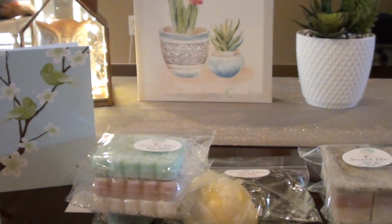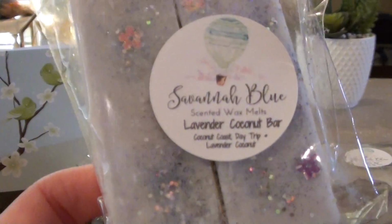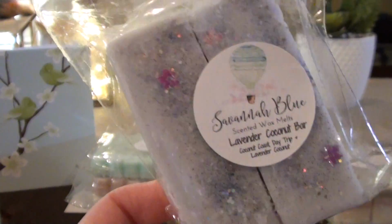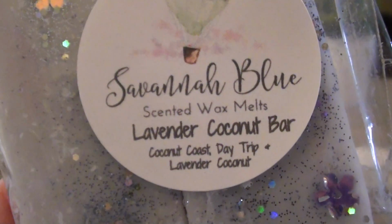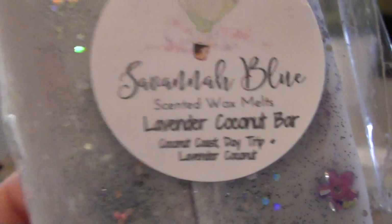And then I got the lavender coconut bar. How pretty is that one? It's with the purple and then the flower sprinkles. So this is Coconut Coast Day Trip and Lavender Coconut.